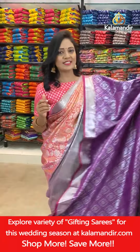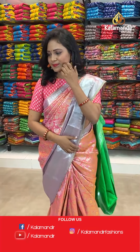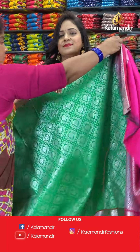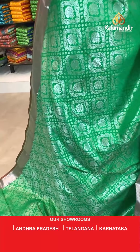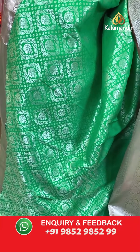So let's see the next saree. An emerald green color with a brown combination. The pallu is pink. Very pretty Parinaya Pattu Saree. All over body, a floral brocade design.